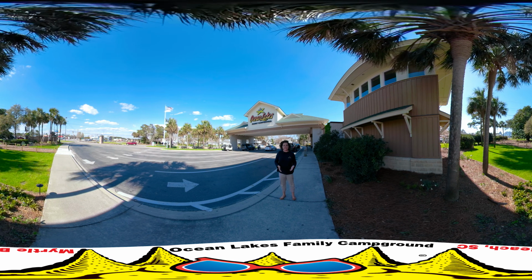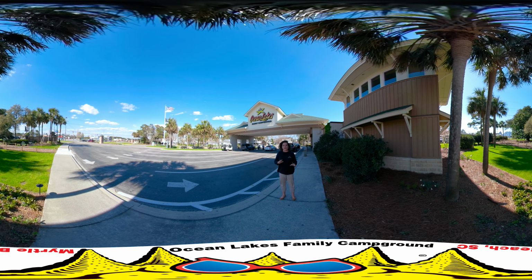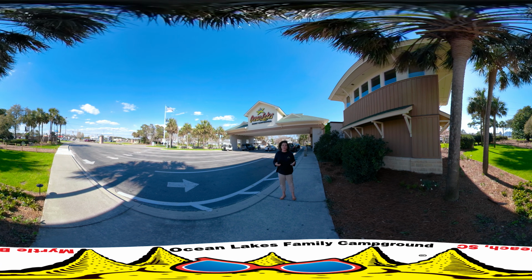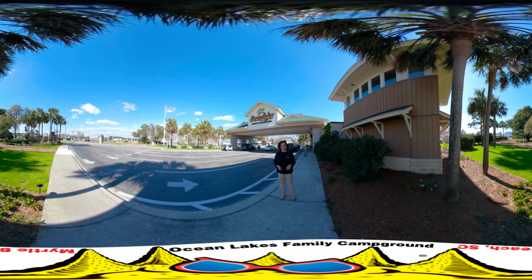So here's a few things to keep in mind. Use your mouse to scroll around the screen to see different angles on your desktop, and make sure you increase your quality settings. Also, for an amazing view, use your mobile device. Welcome again, and let's go check out the campground.